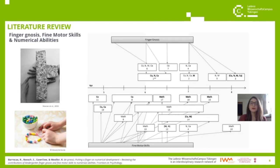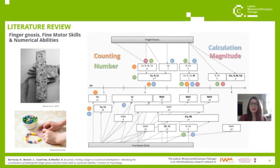So in sum, our findings were that both finger gnosis and fine motor skills were able to predict measures of counting, number knowledge, calculation, and magnitude processing. And they did so both concurrently and also longitudinally. Most of the effects that we found were small effect sizes, but 5 of the 19 studies that we reviewed also found medium to large effect sizes.